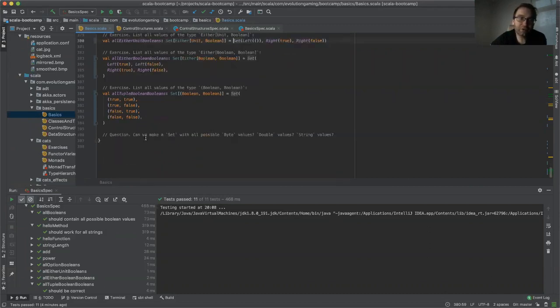Then we have the question about whether we can make a set with all possible values. For byte values, yes. We have some examples here which I think will work just fine for a set of all possible byte values. Where did we have the example? Yes, I like your solution, Igor, except I think you have a bug in it. For byte, instead of 1 to 256, it should be 0 to 255. I think this one is going to be right.